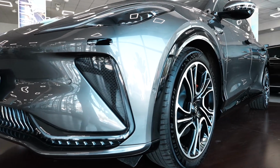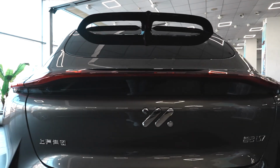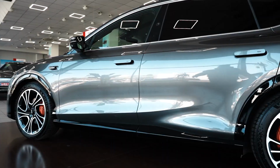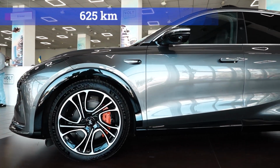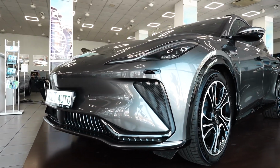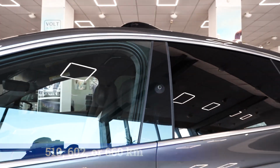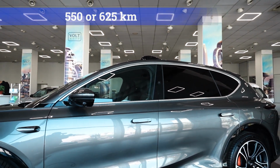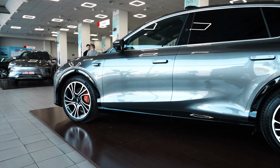You can choose from three battery capacities: 77, 90 and 100 kilowatt hours. The maximum range is 660 kilometers for the rear-wheel drive version with the larger battery. On the same battery, our all-wheel drive modification travels 625 kilometers according to the CLTC calculation cycle. In total, with three batteries, the single-motor version can travel 510, 602 and 660 kilometers, and the all-wheel drive version can cover 550 and 625 kilometers. There are no versions with a 77 kWh battery and two electric motors.